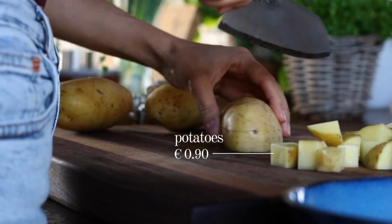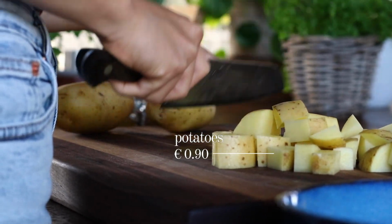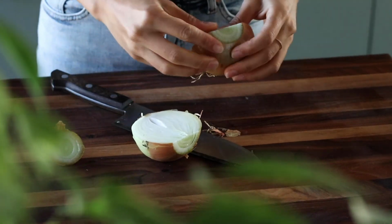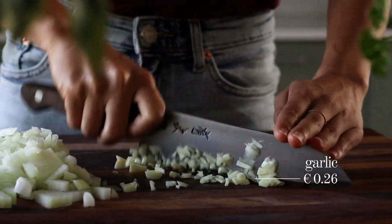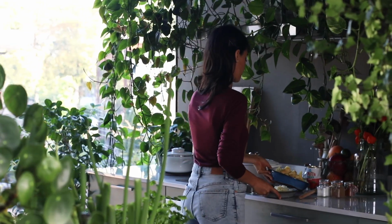The only prep that we need to do is to cut about 4 large waxy potatoes into about 1 inch or 2 centimeter bite-sized pieces. We're also gonna chop up 1 large onion. We'll mince 4 cloves of garlic. And finally, we're gonna grate roughly 2 teaspoons worth of fresh ginger. Now we can already start cooking.